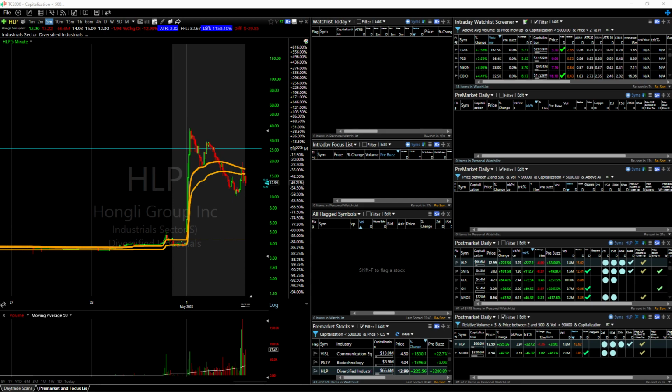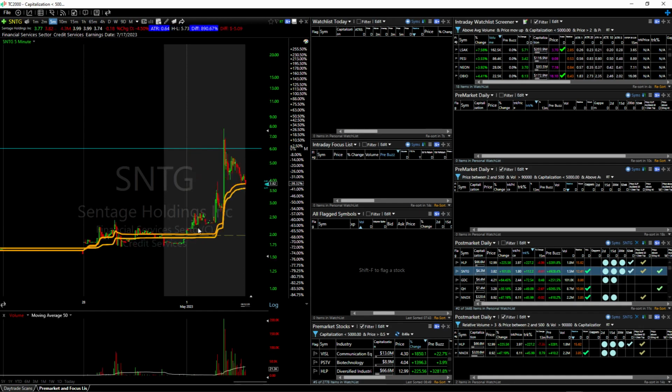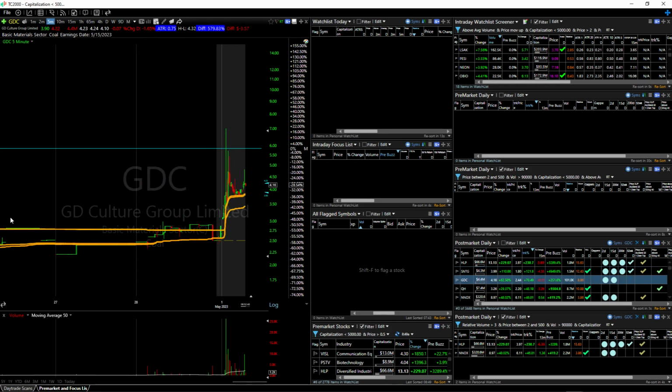So, for example, if we go to the next one, SNTG, again, what you have is a bull flag happening here. And you want to see a breakout in the regular session to the upside. And again, it's a 2-day high. So you're looking at a stock that's trading above its 2-day high. So actually draw this like this. All right. So we can keep going, but I think you get the point as to what I look for in the stock. Similar thing happening here on GDC.